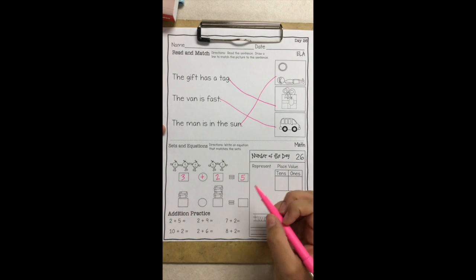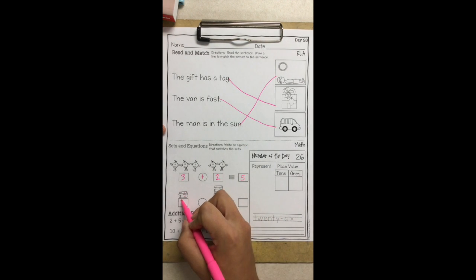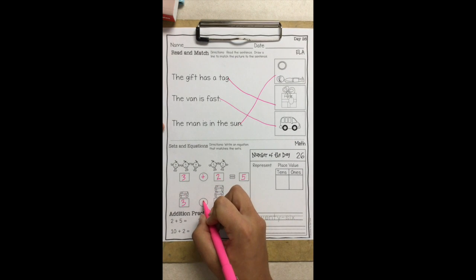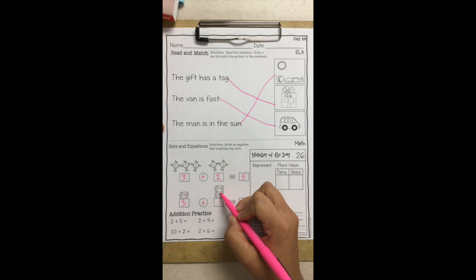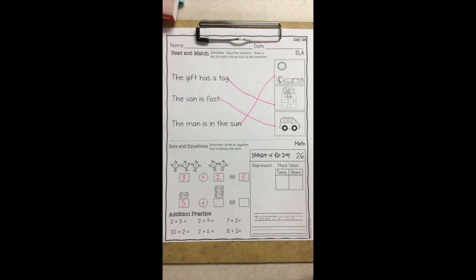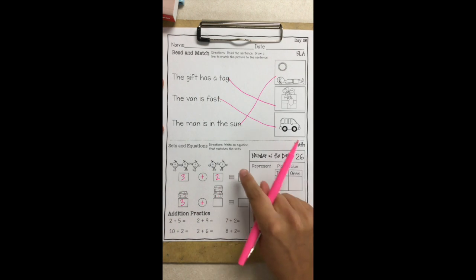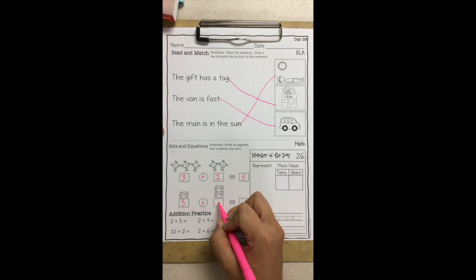Let's try this one. It's a little bit harder this time. How many books? 1, 2, 3. I see more books over here, which means I'm going to be doing another plus. Ooh, let's count these tiny books. 1, 2, 3, 4, 5, 6. Notice how I put a dot in each one? That's just for me to keep track of which ones I already counted. That's a strategy that you can use if you're using a picture to help you out. That way you don't lose track or you count one book twice. I put a dot so I know when I counted it.